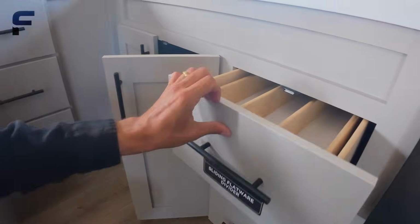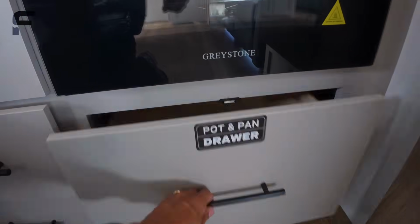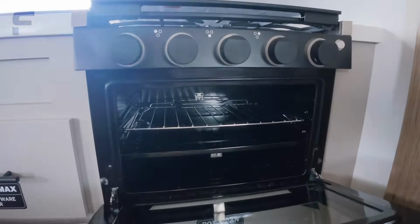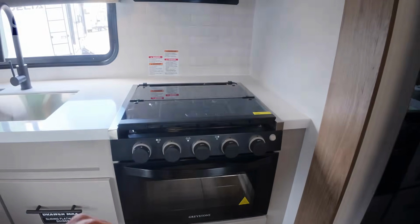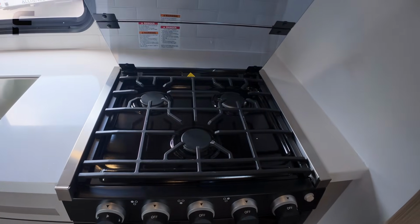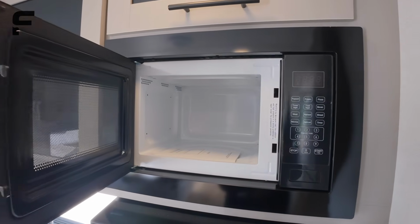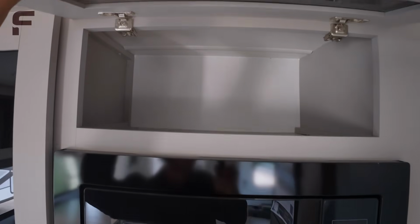Have a utensil divider here, and then 2 drawers that are similar in size to that. And then you have your pots and pans drawer underneath here. Now it has a smaller size oven, so you get a little bit more storage because of that, but it is a smaller oven for this size travel trailer than what you might find in other brands. 3-burner gas stove, and a little bit of a smaller microwave too that does not double as an air fryer or convection oven, just a microwave.